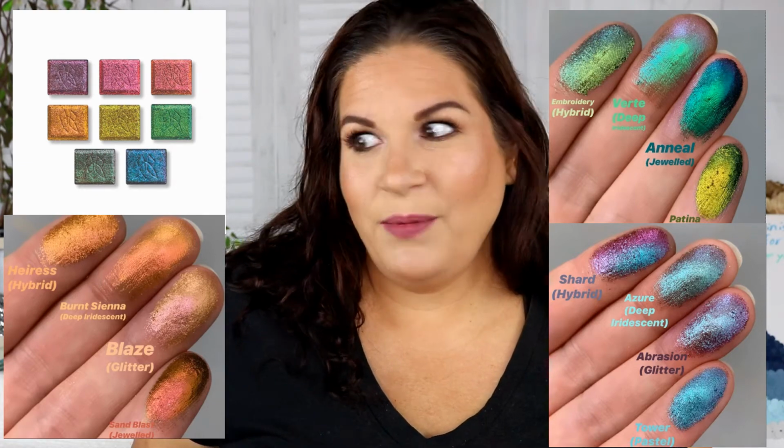So yeah, not cheap, but beautiful shadows. Most people have probably heard of them, otherwise you're living under a rock. They're multi-chrome, they're just gorgeous. Most people that I've heard talk about them, if not everyone, say they are expensive, but everyone just raves about the quality of it.